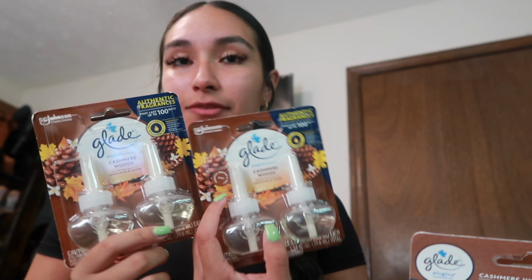And then I got a Glade little, what is this, plug-in warmer. Now this is just me stocking up for fall because it's my favorite scent and it always sells out literally everywhere, Walmart, Target. But this is Cashmere Woods by Glade. If you haven't smelled this, this literally almost smells like a man's cologne, just better, like more neutral. Amazing. Go smell it. Get this. I prefer these over candles. That's just me, but this is what I got to stock up.